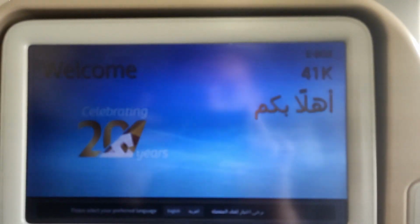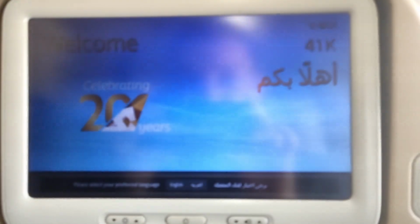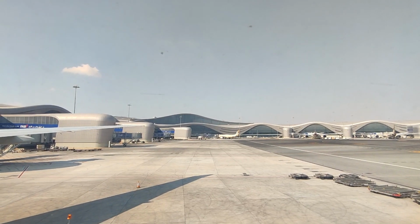I napped there for like an hour. There's also a lot of space, and the food is great as well. On a side note, Etihad celebrated their 20th anniversary a couple of weeks ago in early November. While we're waiting, here's a travel tip for you.